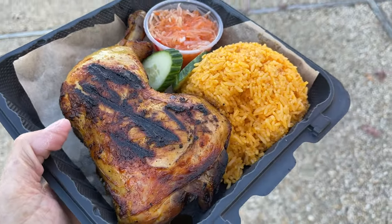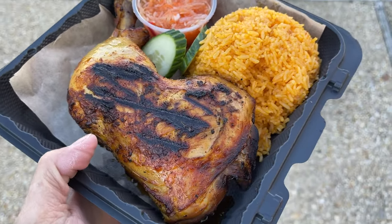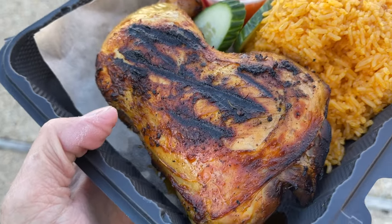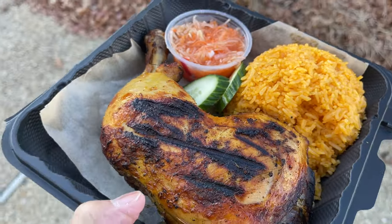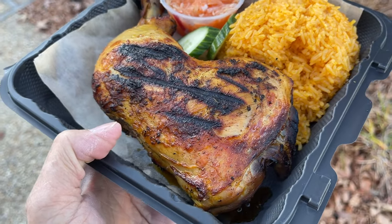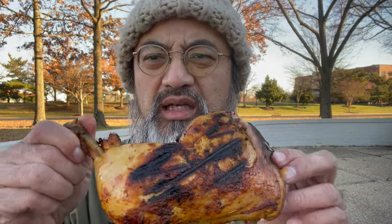Wow. Okay, this next dish is chicken inasal, and I think this is a major player on the barbecue scene in the Philippines anyway. It's a complete leg quarter here. It looks very charred too, and it's served with garlic rice and achara, the pickled young papaya, and there's a couple of cucumber wedges. Look at this hulking leg quarter.